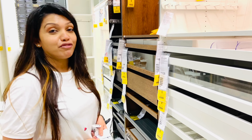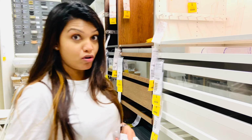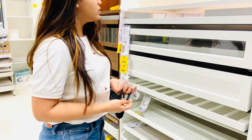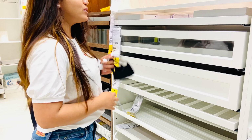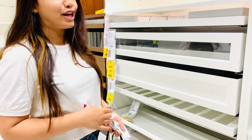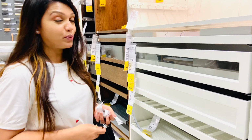You have the facility of having custom-made furniture in IKEA. For example, a wardrobe. You can choose the size and color and type of the door, the knob, the number of drawers you need, the width and length and everything you can choose. And as per your requirement, they will make it for you. That is a good advantage.